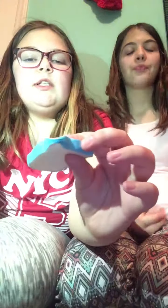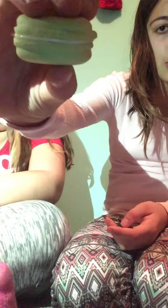Oh, okay. I got another toast. I got this blue cute face toast. It's pretty slow rising. It's really cute. I love it a lot. All right. Oh, I got a macaroon. It's not very slow rising. It's fast rising, but it's so soft.